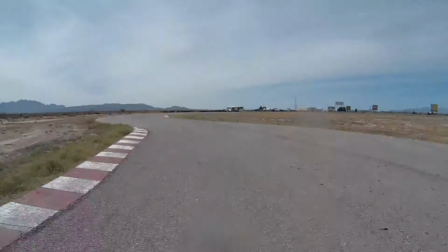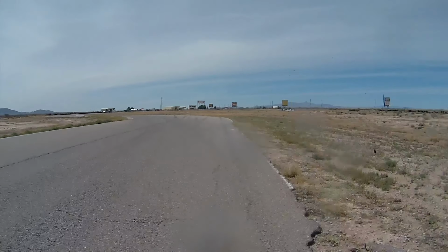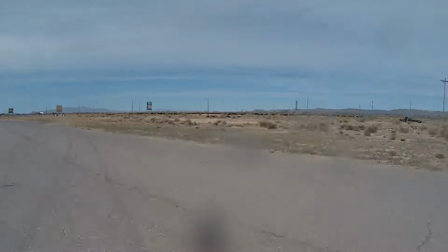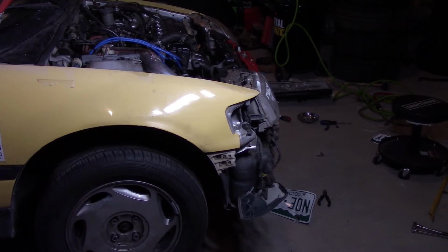But just really excited to get this back up and running, and we're going to test it out at autocross this weekend before doing any track events, and just make sure all the pieces stay on and nothing flies off, which I think they frown upon.